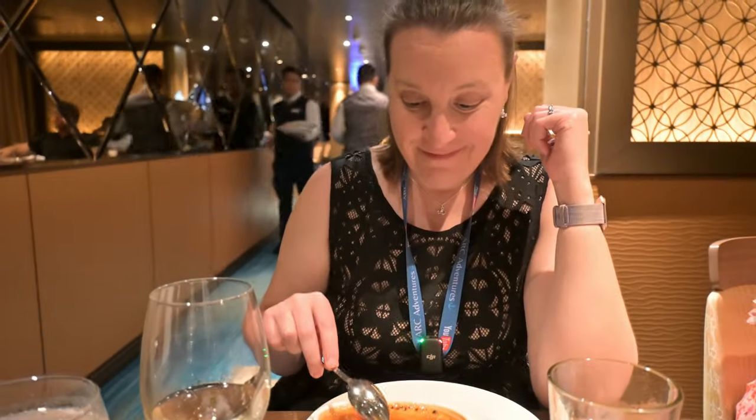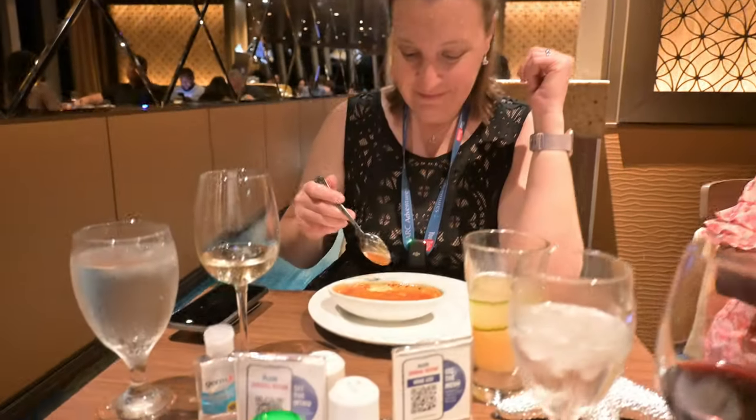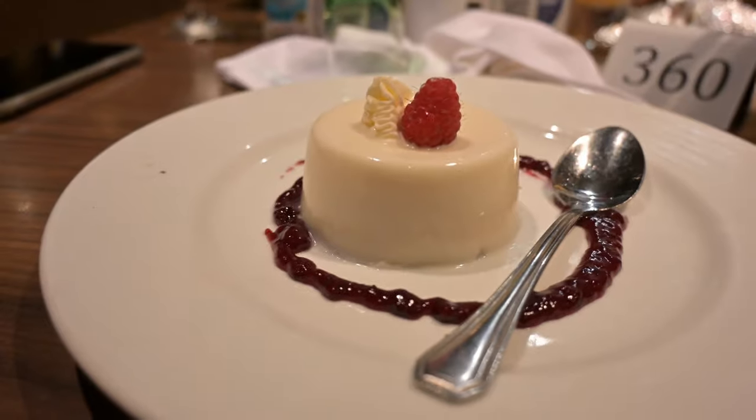Okay, what has arrived? A little creme brulee. Was last night's better or tonight? Last night. Hopefully flavor is okay. But I got the blueberry panna cotta, so we'll see. That looks good too.